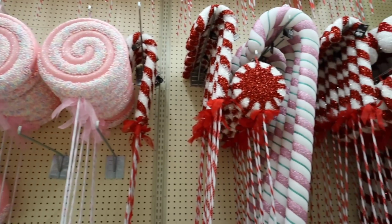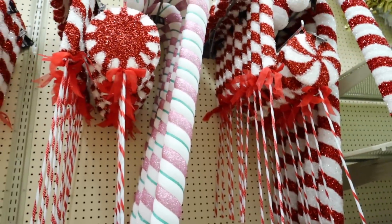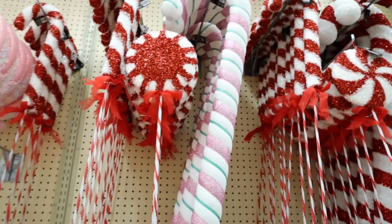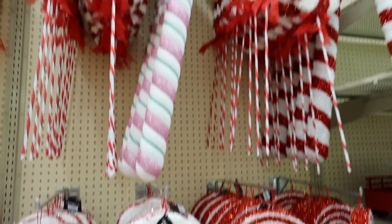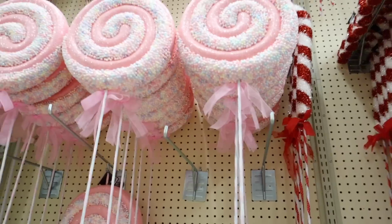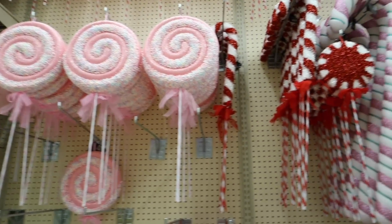These candy items are absolutely adorable and definitely giving me a lot of ideas of things I could do for Bryn's room. They have the classic candy stripe candy canes, and they also have these dreamy Candyland bubblegum pink candy canes. They have a ton of cute items. I'm trying to decide what I want to do with Bryn's room. I've literally been thinking about it since last Christmas, and the time's almost here, and I'm just really excited.